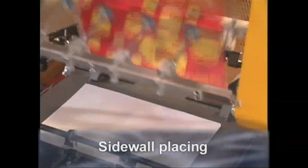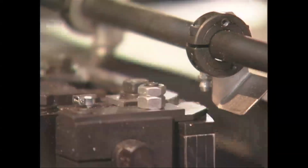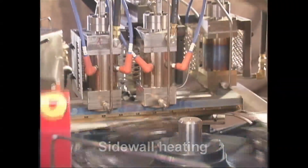The sidewall blank is placed onto the shuttle table and advanced to the blank stop. Gripper fingers assure the blank is kept square through the forming functions. The sealing areas of the sidewall blank are then heated to produce dependable, leak-resistant seals. Once heated, the blank moves into position for folding.